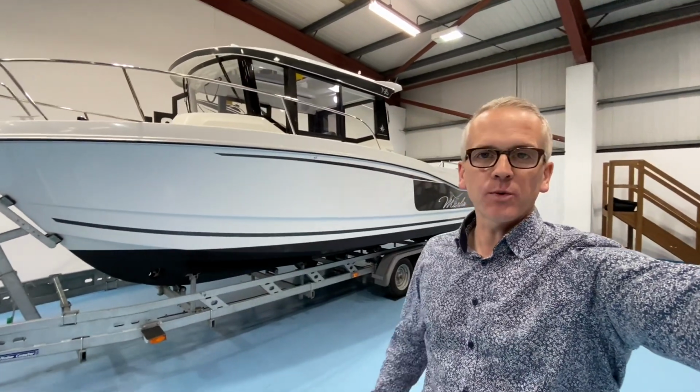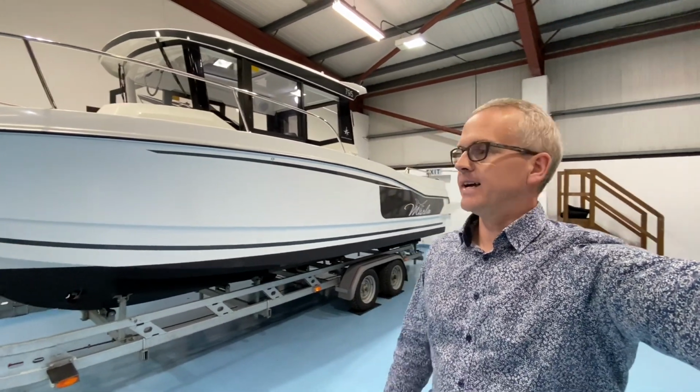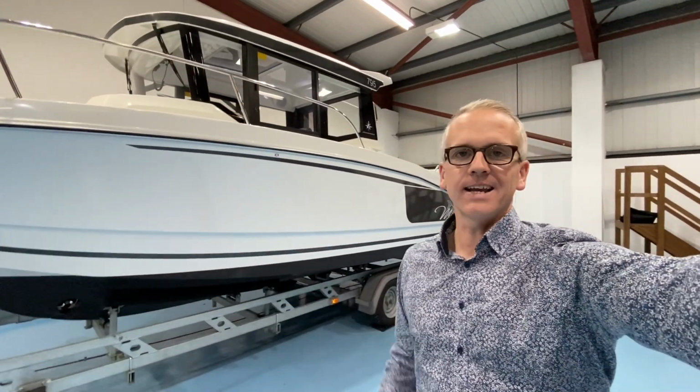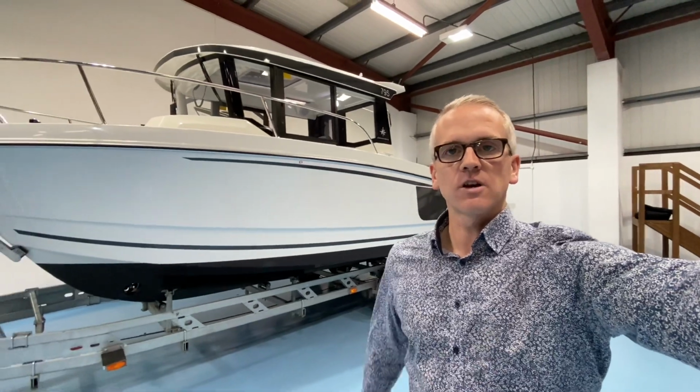This is a 2021 Jeanneau Merry Fisher 795 Marlin. It is fitted with a Yamaha 200 horsepower 4-stroke outboard. It has only got 68 hours on the clock. It presents just like a new boat, and we have just got it in for sale.